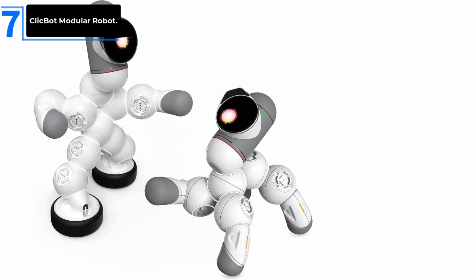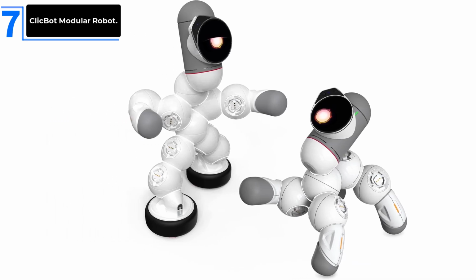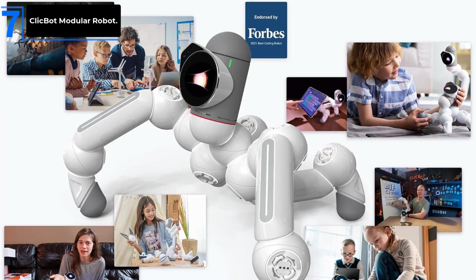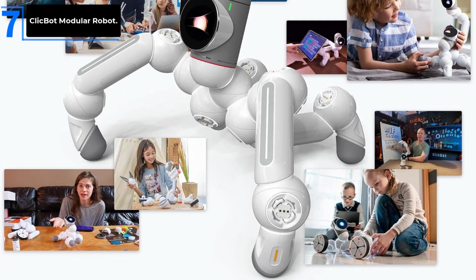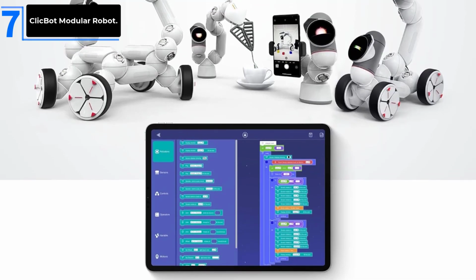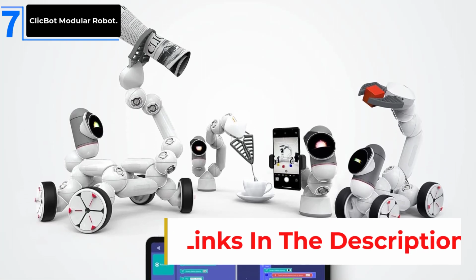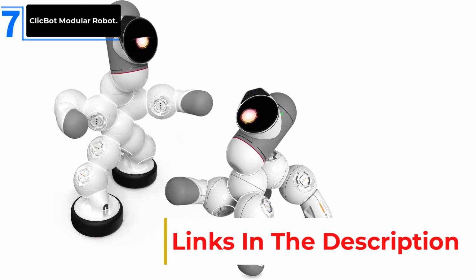At number 7, we have the ClicBot Modular Robot, and this one is just fun. Unlike a normal robot that comes in one fixed shape, ClicBot is modular. That means you can connect different parts together and build different versions of the robot. You can change how it moves, how it looks, and even how it behaves depending on the setup and programming. It's designed to make learning about coding, robotics, and STEM more interactive. But even if you're not learning to code, it's still a really entertaining gadget.